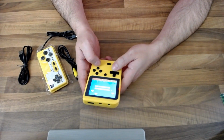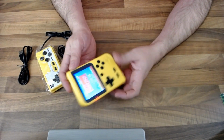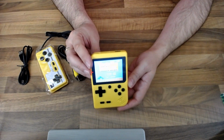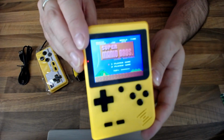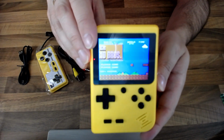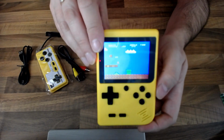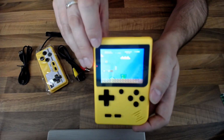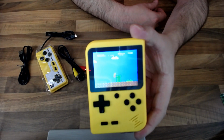And if I just take it back to the main screen, if I can just try and show you Super Mario Brothers. Can you see that? There you go, Super Mario Brothers. And to be honest with you, it doesn't play that badly. Honestly, most people would not know the difference. If you haven't played any games like this for ages, you would be quite happy with that.